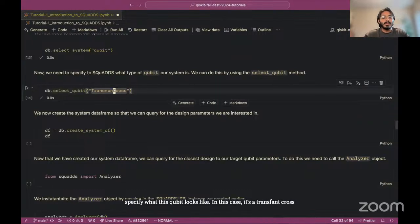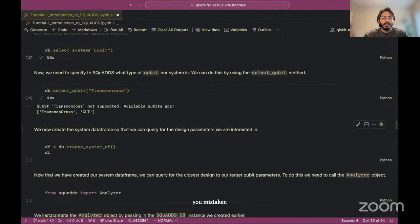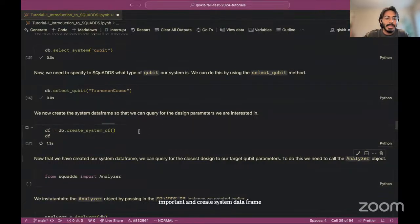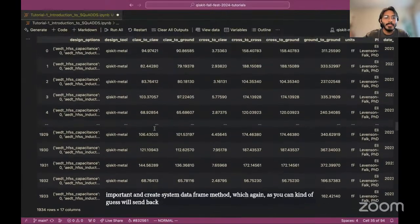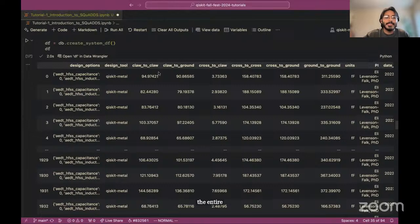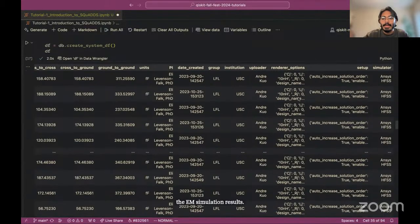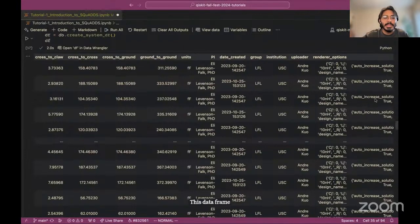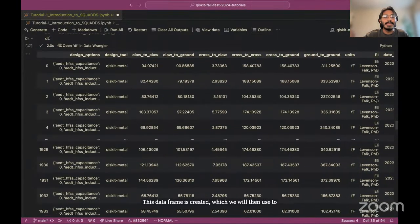For example, let's say you mistakenly put transmon ROS, it will tell you, okay, this is not supported. We only have support for these two types of qubits right now. So we do that, and then we run this important create system data frame method, which, as you can guess, will send back a data frame object with the entire design space variable set and the EM simulation results. This data frame is created, which we will then use to do further analysis on.